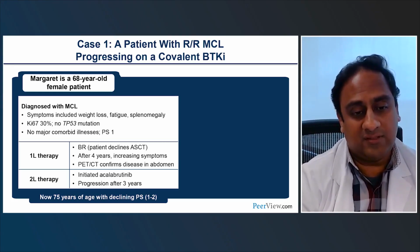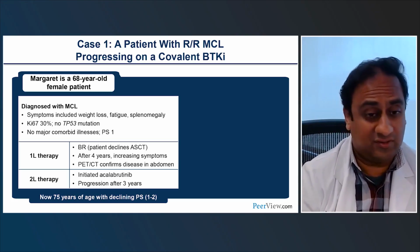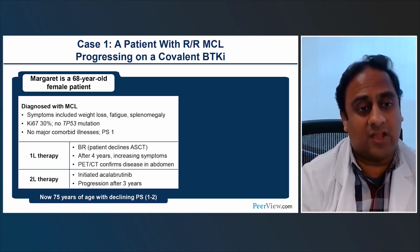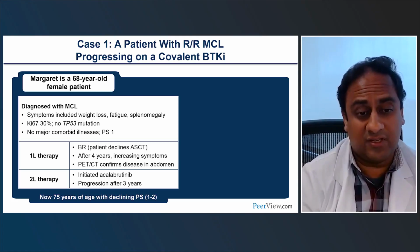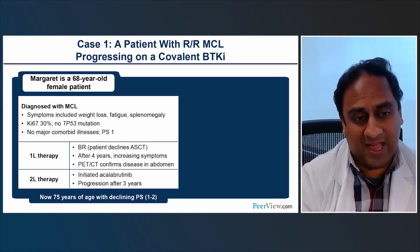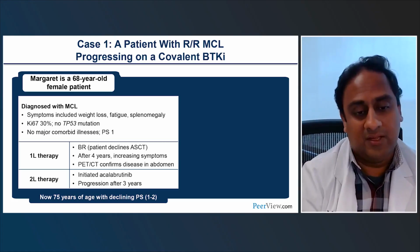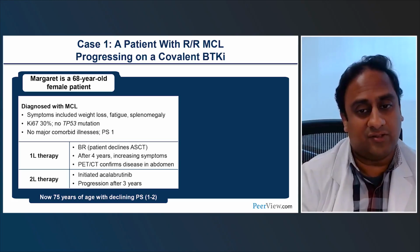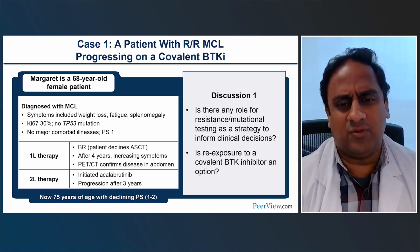And at this point, we started the patient on acalabrutinib, which is sort of the second line standard of care here in the United States, one of the two BTK inhibitors we can use in this setting. But these drugs, unfortunately, still have a time limit, and most patients will eventually progress. So she did progress after 3 years. So I'm going to ask Toby, what would you do in this situation?